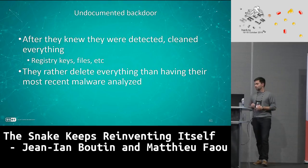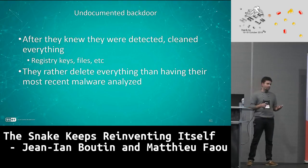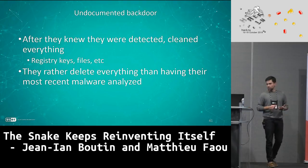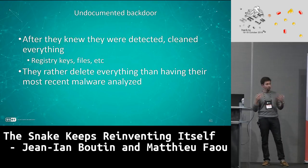We also found an undocumented backdoor. Why undocumented? Because we couldn't find any reference in the public domain. And what's bad about it is that we were able to recover some modules of it, but not enough to have the full picture.